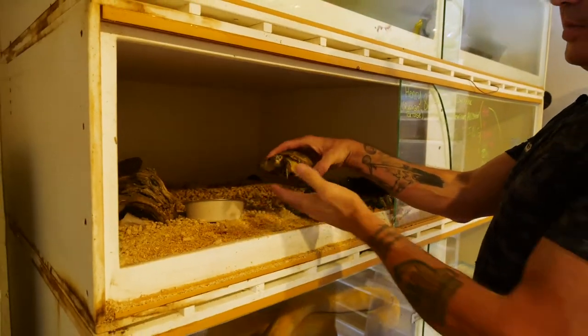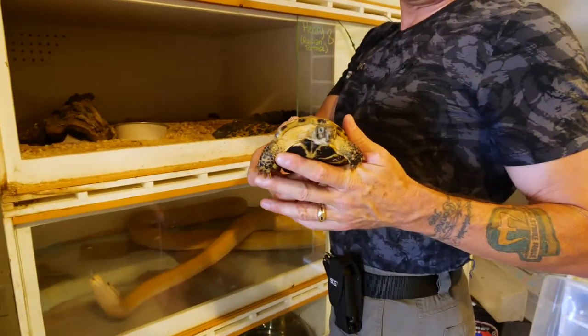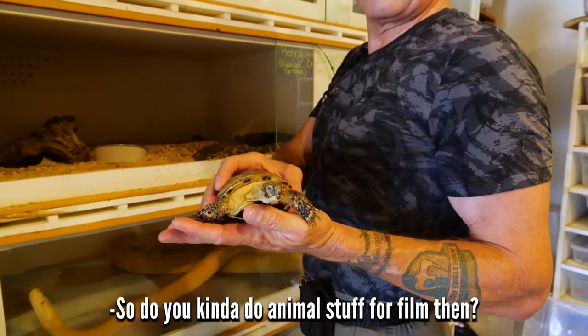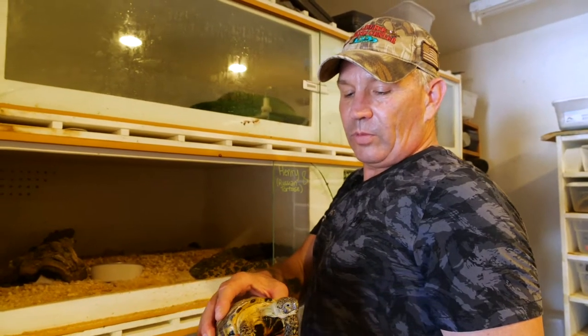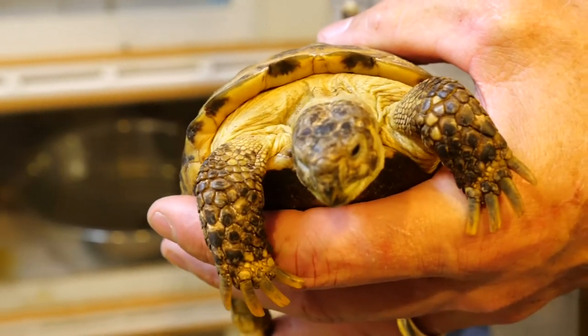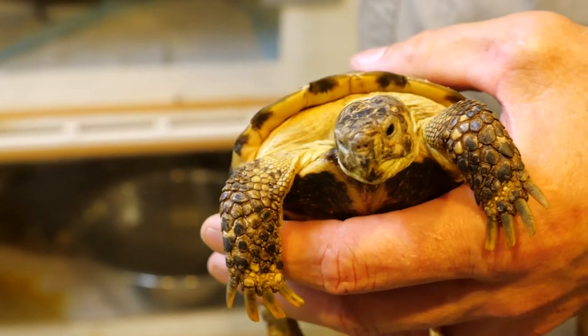So this is Herman, our Russian tortoise. And he is quite famous. He's been in 3 productions now. He has 3 IMDb credits. So do you kind of do animal stuff for the film then, I'm guessing? Is that kind of a thing? Wildlife Command Center Movie Animals is one of our divisions. And so we train birds of prey, hawks, and different things like that for the movies.